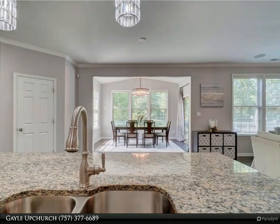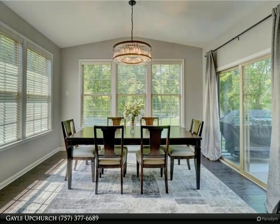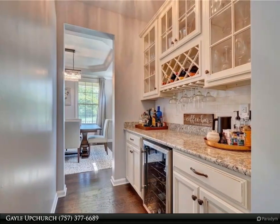Gleaming hardwood floors are throughout the first floor as well as a bedroom, exercise, office or flex room. Upstairs there is a massive master suite complete with a spa-like bath and huge walk-in closet. Three other bedrooms and a loft for a second den.